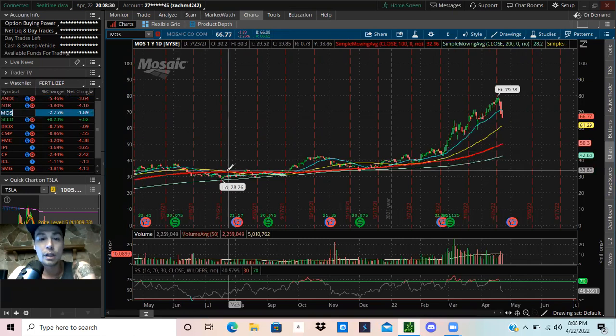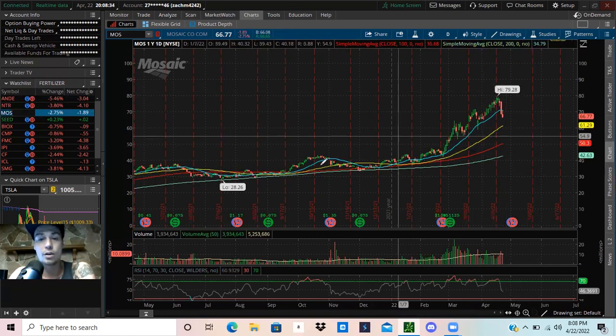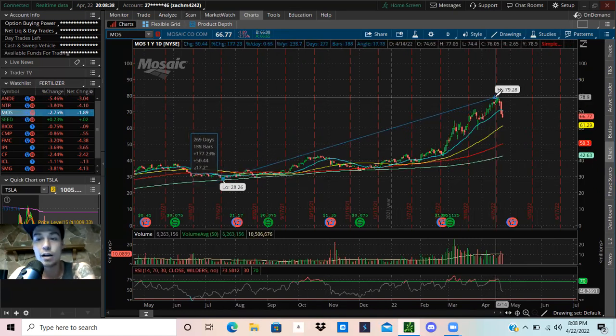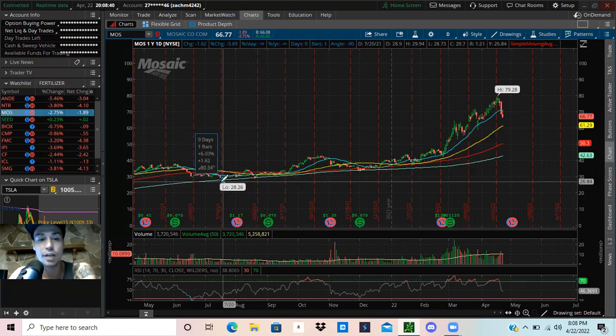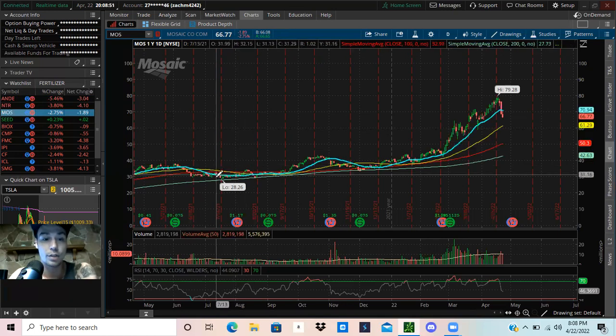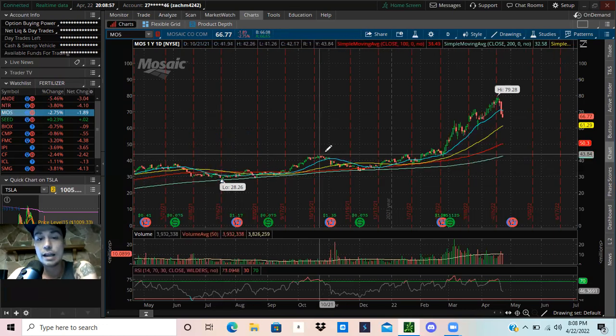MOS is another one. Look at this one, had lows of 28, highs of almost 80. So this one did even better than the last stock we were just looking at. From its lows to highs was 178%. This is all within the past year, guys. This isn't some trend that just happened in one instant. If we look from the original lows right here up to there, that was 80 days and that was a 50% rally. Then it pulls back.